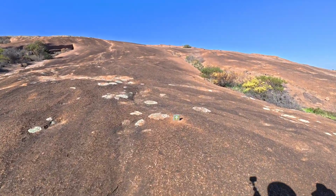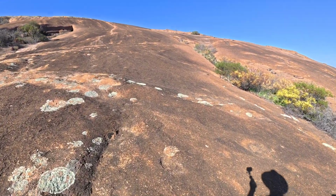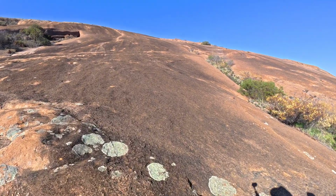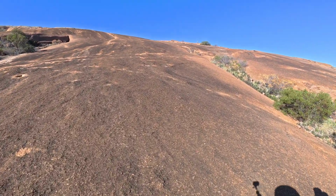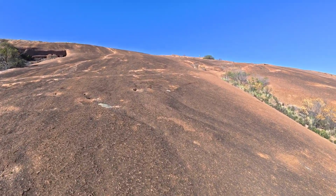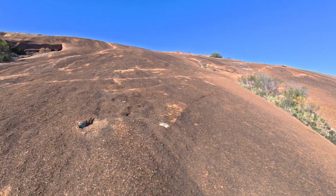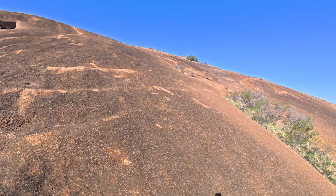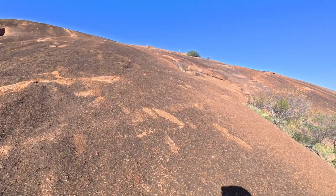So we're onto the rock, which is the second biggest monolith in Australia, behind Uluru. So you can walk up this one, literally just walk up it. So it makes it the biggest monolith in Australia that you can walk up. Yeah, that's true. So if you're in the area, come and do it.